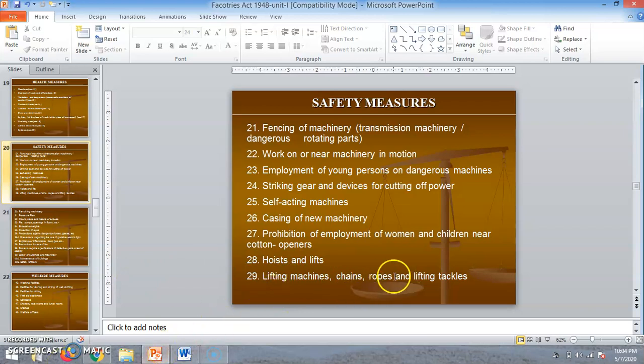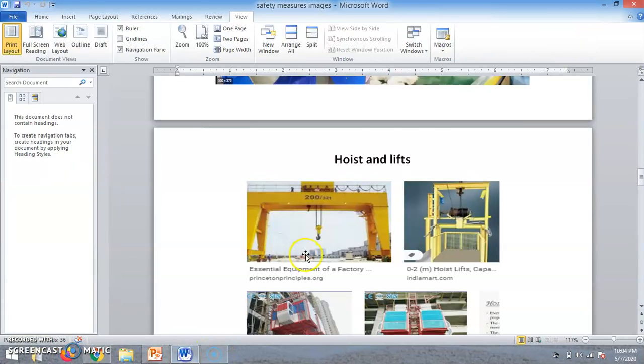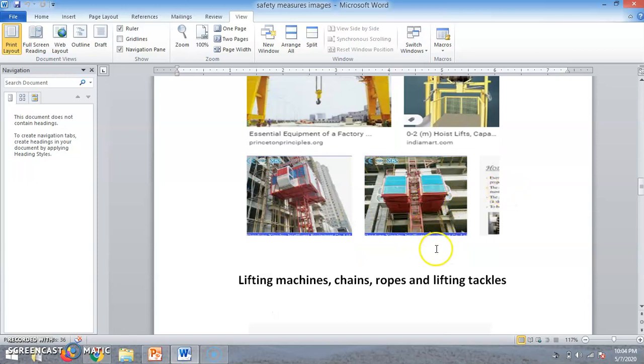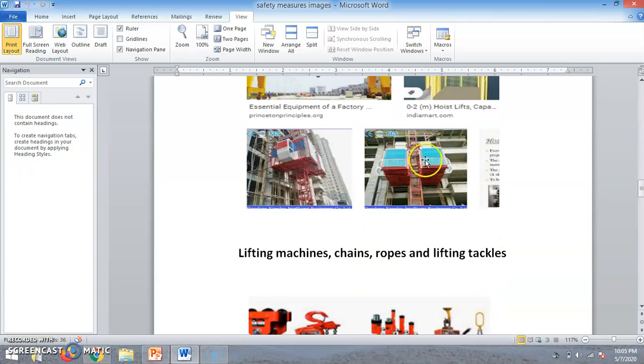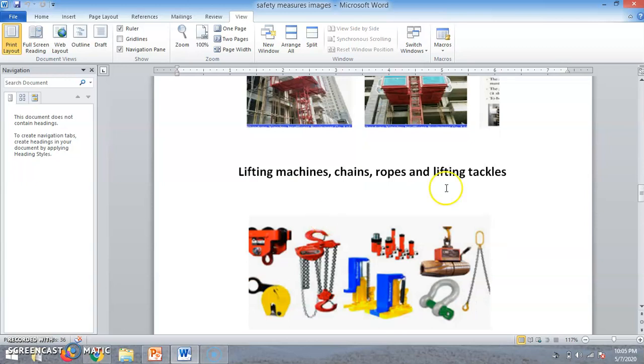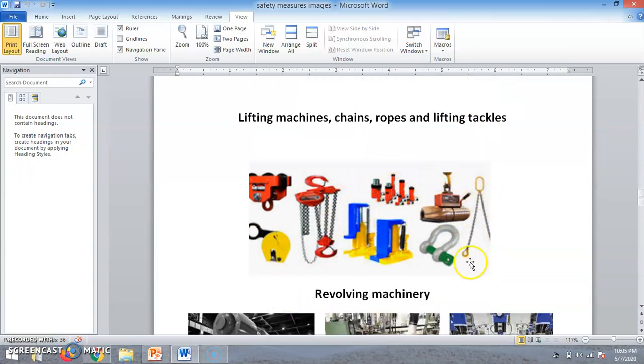Then coming to section 29, lifting machines, chains, ropes and lifting tackles. For example, to take this load to the upper stairs, this type of machine has to be used by the workers when they are doing this type of operational work. This is the provision given under section 29. This type of lift is given under section 28, and section 29 talks about these machines, ropes and this type of things which have to be used when handling mechanical materials during the manufacturing process.